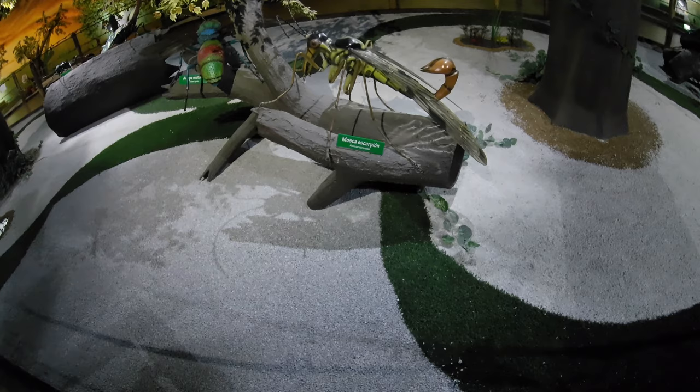Dragonflies. Well, that's cool. I haven't seen this before. Looks like it's a flying scorpion with the tail and everything like that. Wonder what that is. It's a mosca escorpión, so it's a flying scorpion. Wow. Let's go read up on that tonight. Didn't know it existed.